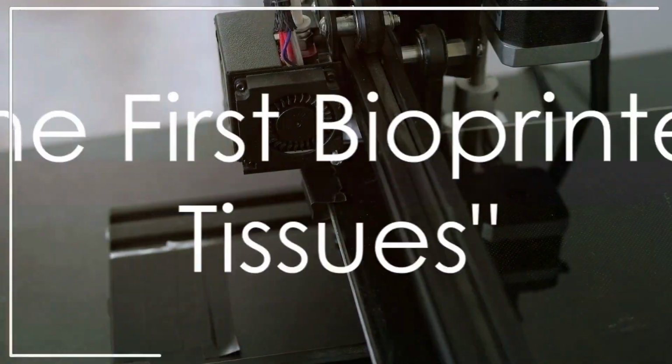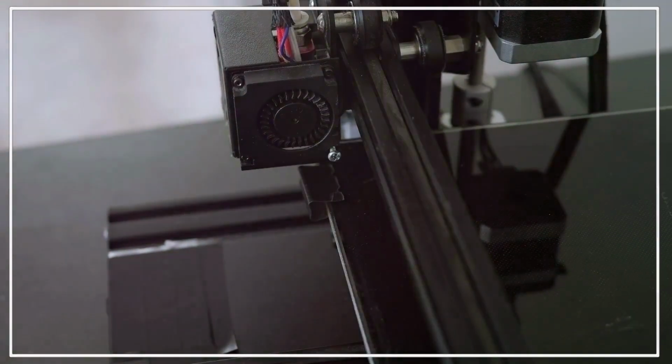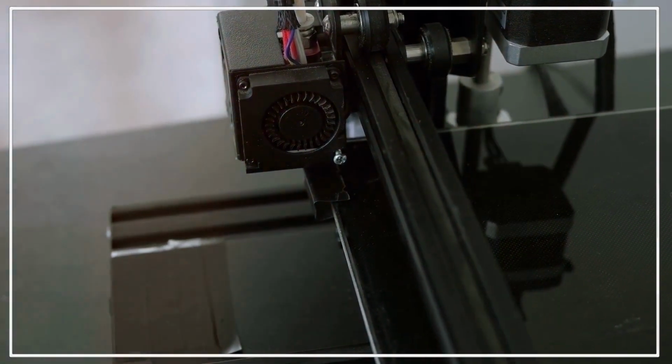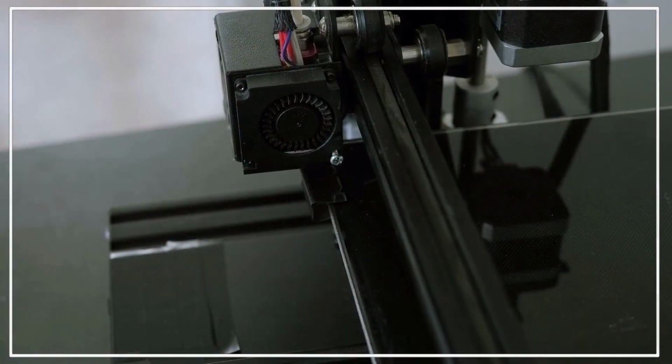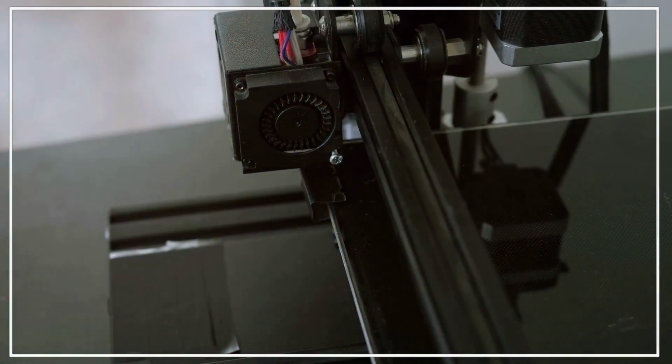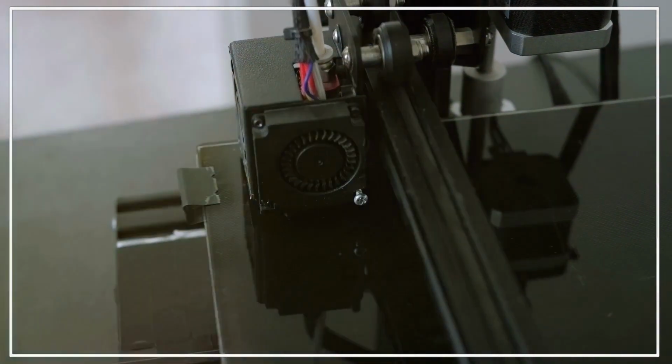In the early 2000s, the world witnessed the printing of the first living tissues. It was a moment that felt straight out of a science fiction novel. But this was no fiction. This was the reality of bioprinting. The first bioprinted tissues were simple, thin layers, but they marked the dawn of a new era in the medical field.